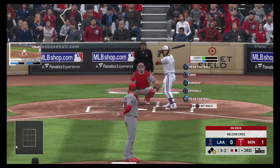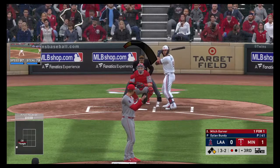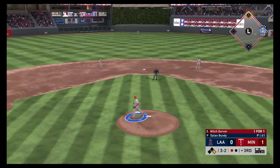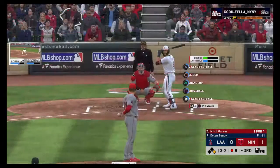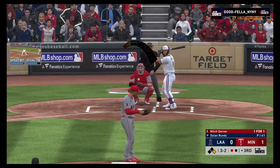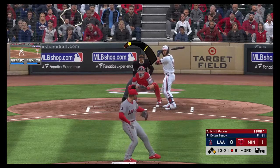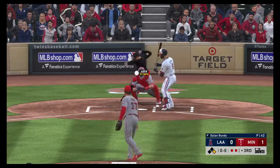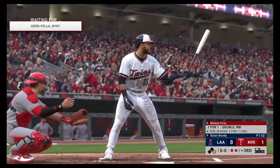Taken off the outside as the breaking ball couldn't catch the corner. Defense has got to be on their toes right here. 3-2 count. Runner on first has got some serious wheels. You know he's probably being put in motion. Runner at first here, 1 man out. Fastball, strike 3 called as he couldn't pull the trigger, and there are 2 away.